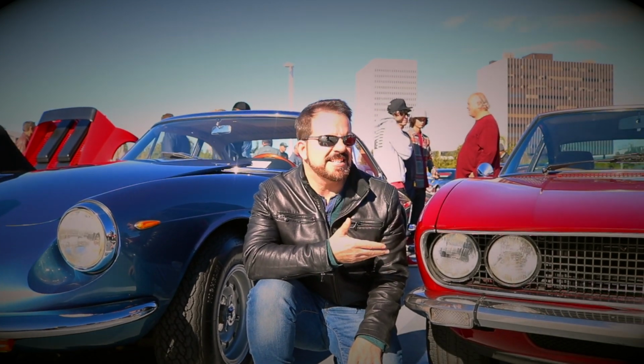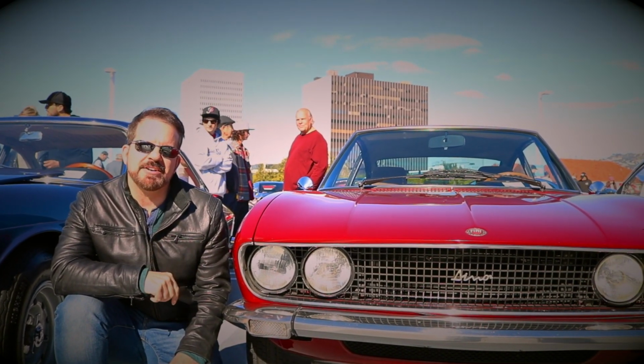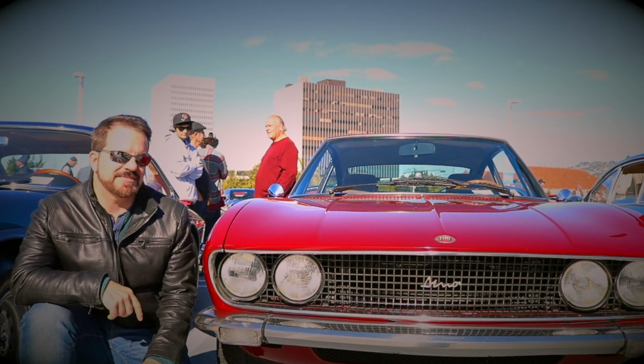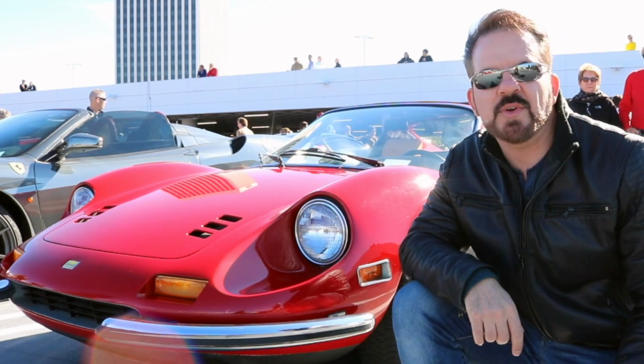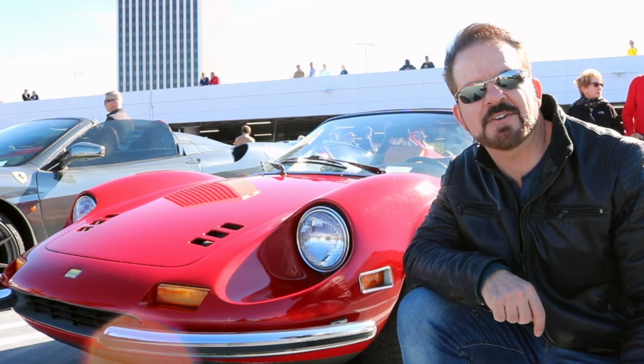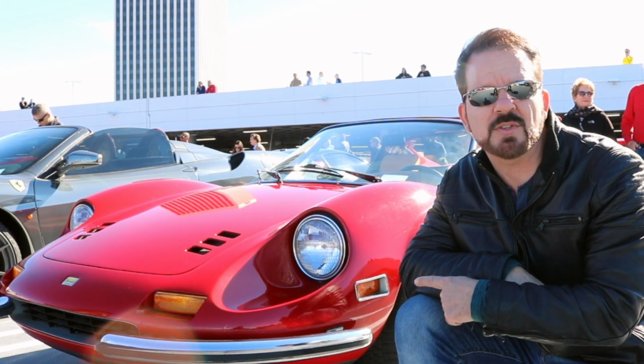Came across this. It's a Fiat. What's a Fiat doing on a Ferrari cruise? It's got a Ferrari engine. The only one like it. The Fiat Dino. I just showed you a Fiat Dino. This is a Ferrari Dino. Same 6-cylinder engine, same assembly line, different car. And these Ferraris are absolutely gorgeous.